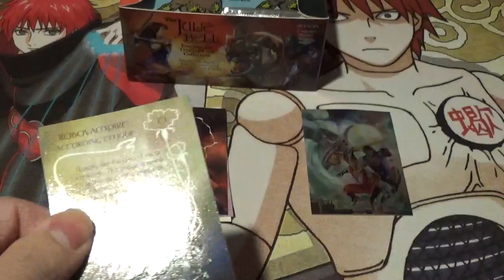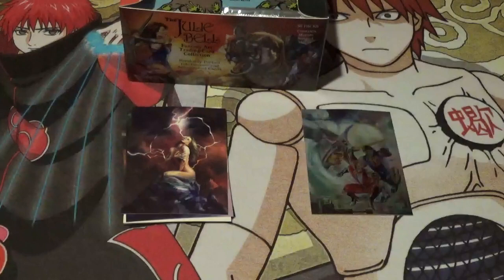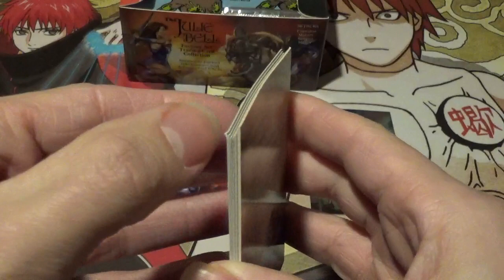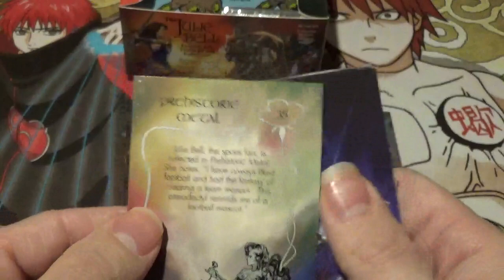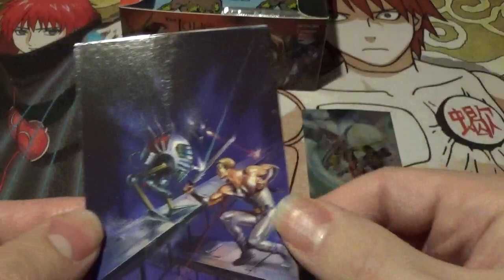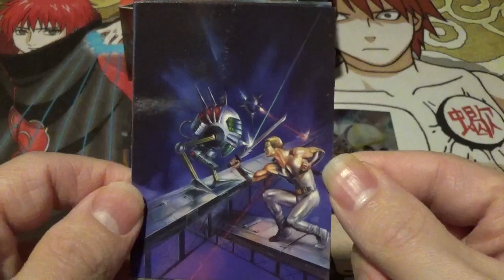Ooh, that's like a pterodactyl. Okay, yeah, it's just a cool pterodactyl kind of flying over the land. That's kind of cool. That's Prehistoric Metal. Cool. Oh, that's classic. That's the futuristic robot versus man. I like that a lot.